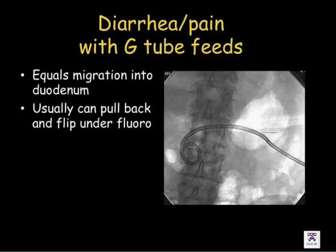Obviously, it's not an issue with a balloon tip tube because it just sits in the stomach, attached to the wall, and it's not an issue with PEG type tubes.